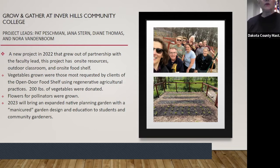The vegetables grown here were those that were most requested by the Open Door Food Shelf, using regenerative agricultural processes, and over 200 pounds of vegetables were donated. So for your first year, that's huge. It's really huge. It's still a lot of work.